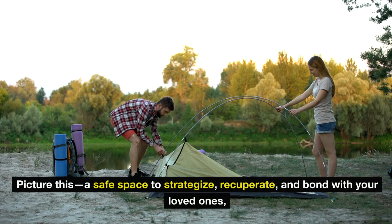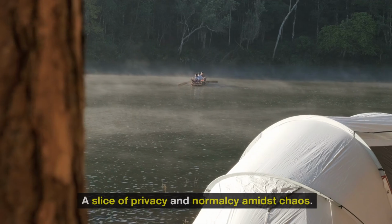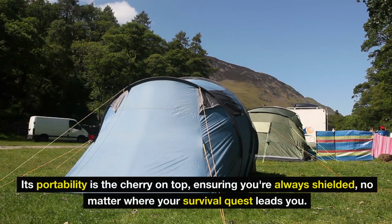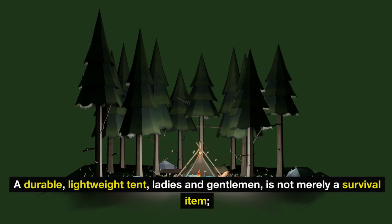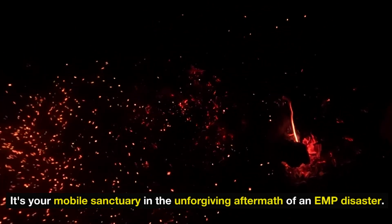Picture this: a safe space to strategize, recuperate, and bond with your loved ones. A slice of privacy and normalcy amidst chaos. Its portability is the cherry on top, ensuring you're always shielded no matter where your survival quest leads you. A durable, lightweight tent, ladies and gentlemen, is not merely a survival item. It's your mobile sanctuary in the unforgiving aftermath of an EMP disaster.